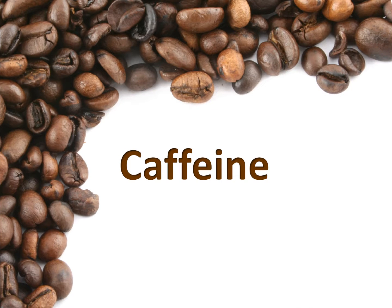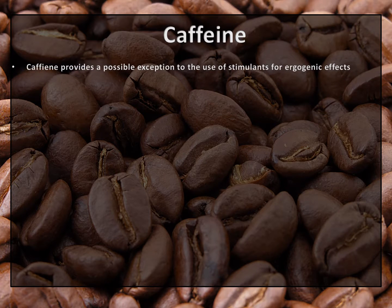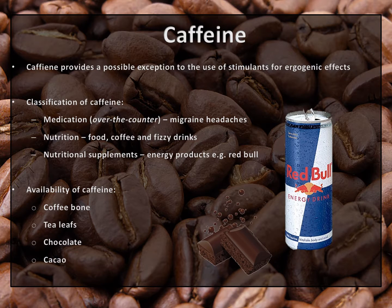Caffeine. Caffeine is really a good ergogenic agent and may be the only exception to stimulants as ergogenic agents. There are various types of sources of caffeine. Medications such as migraine medication include caffeine. Foods like coffee and soda, as well as energy products such as Red Bull. There is also caffeine in coffee beans, tea, chocolate, and cacao.